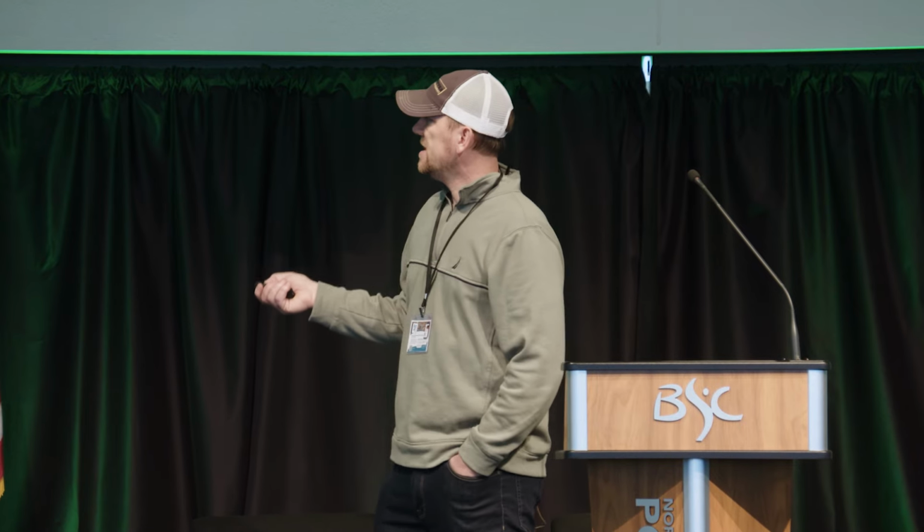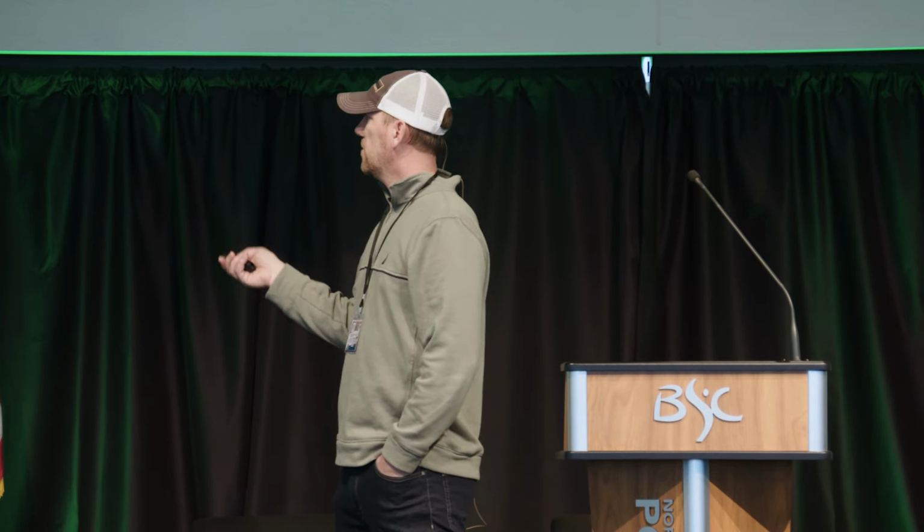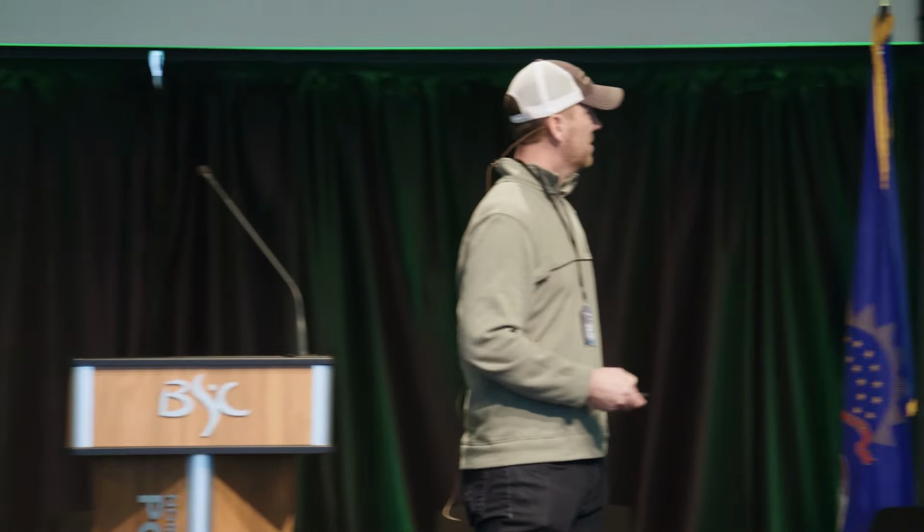I was intrigued by this, and we did this in a kind of hodgepodge way. We just used a regular 30-inch planter and planted it twice, so it was a double planting instead of a true twin row. But we learned enough out of this that I wanted to keep going forward, and I've got a slide to show what I did in 2023 to do more of this.